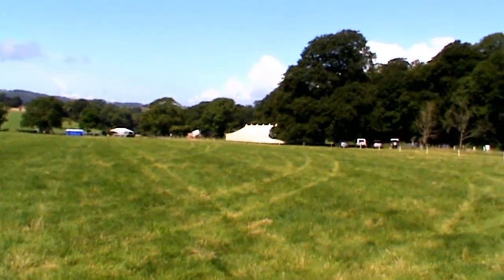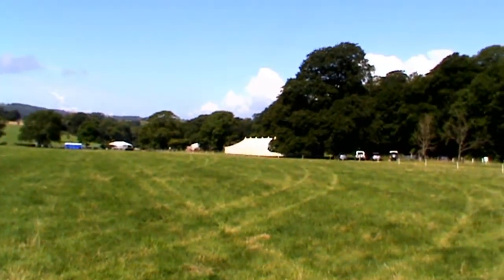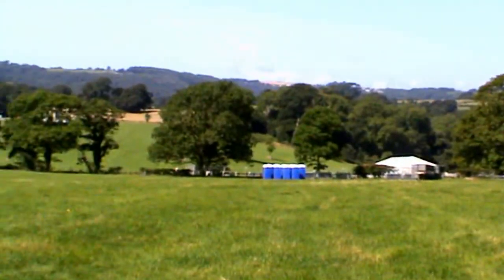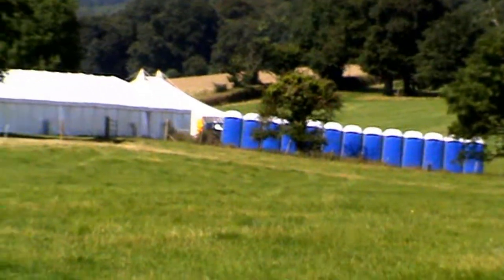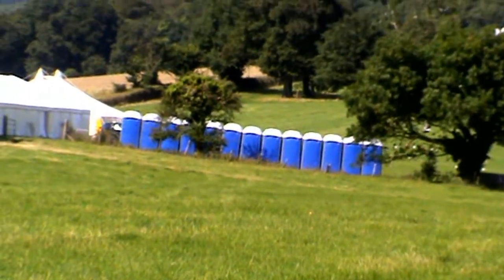It's all busy here today, making preparations for a festival next week. There's all marquees up and whatnot. Looks like it's going to be a good day. There's a lot of toilets.